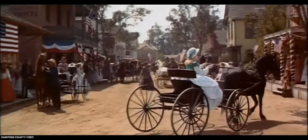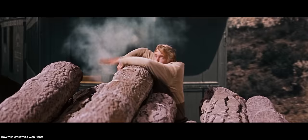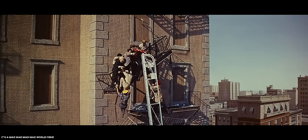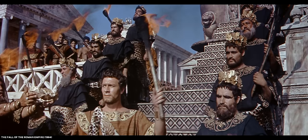The movies shot using Ultra Panavision 70 are Raintree County in 1957, Ben-Hur in 1959, certain scenes from How the West Was Won in 1962, Mutiny on the Bounty in 1962, It's a Mad, Mad, Mad, Mad World in 1963, and The Fall of the Roman Empire in 1964.